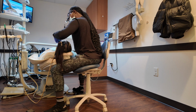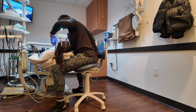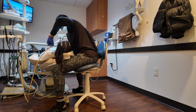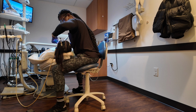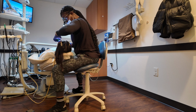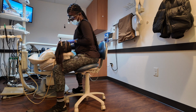I will say that some patients absolutely hate the polishing because inside of the prophy paste, there are little pieces of pumice, and so it feels really gritty, kind of feels like you have tiny little crunchy pebbles in between your teeth or in your mouth in general, and some people absolutely hate that. And so it really just depends, but I happen to love the polishing. I think that that's like my favorite part of the cleaning.